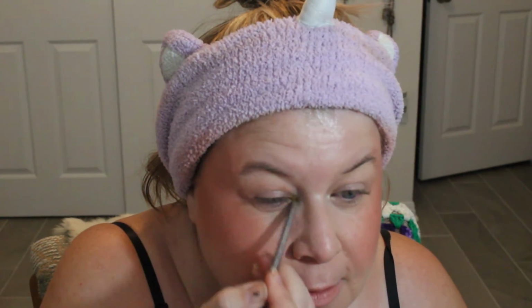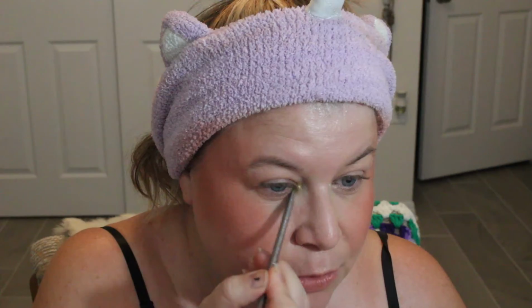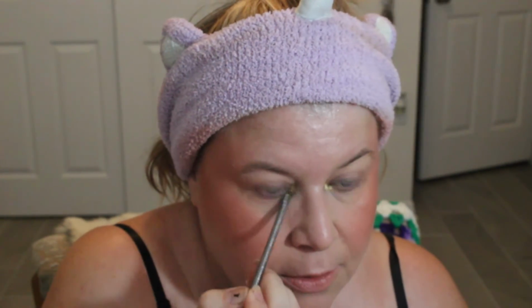And again, a lot of these colors are for my kit. So these are gonna be a little bit more subtle than what I would normally wear. Still beautiful, still metallic, still shiny, but definitely more subtle than what I would get from like an indie shadow. But these are stunning, stunning, stunning. I don't know if you can see that at all. I'm gonna do my brows and mascara and be right back.